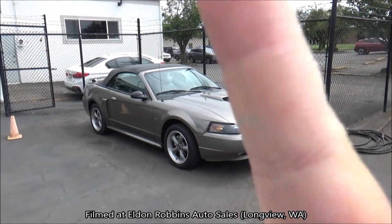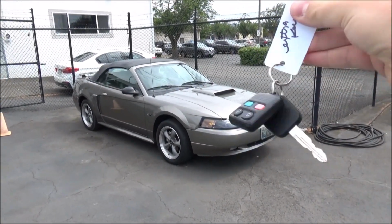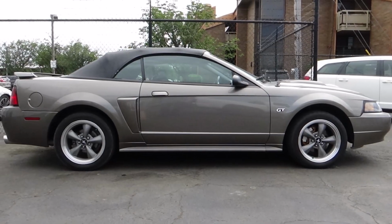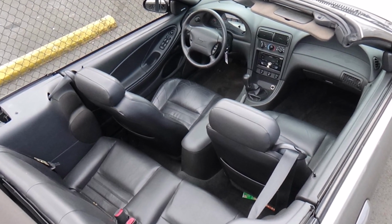Welcome to another startup and complete car documentation. What we have here is a 2001 Ford Mustang GT convertible. This Mustang convertible is painted in mineral gray metallic with a black convertible soft top. It has a dark charcoal interior and the premium trim came standard with leather seats.